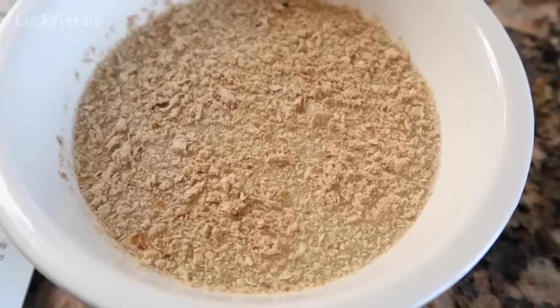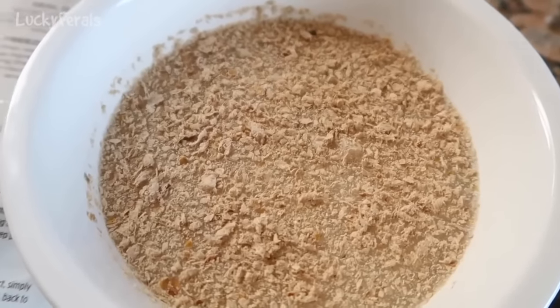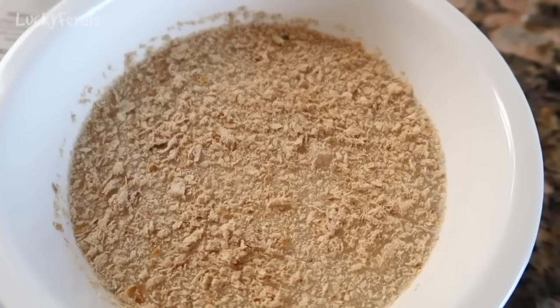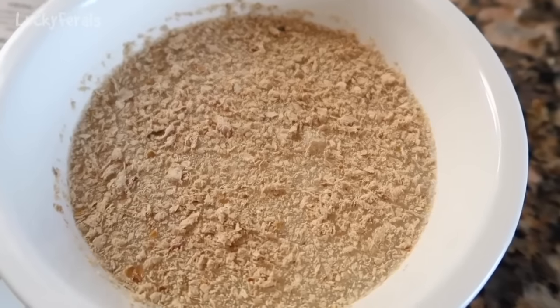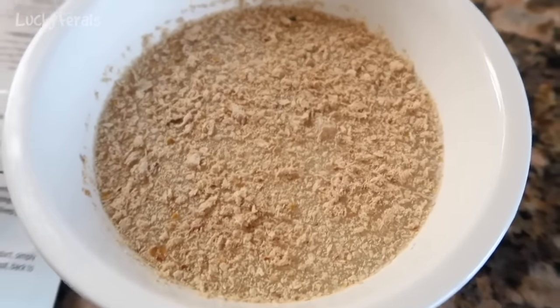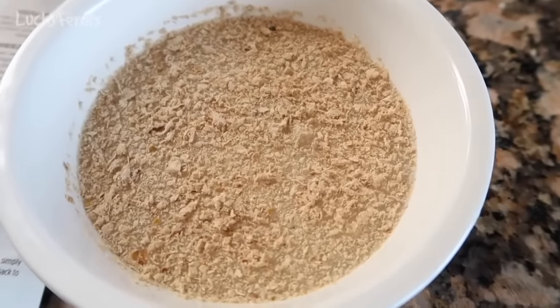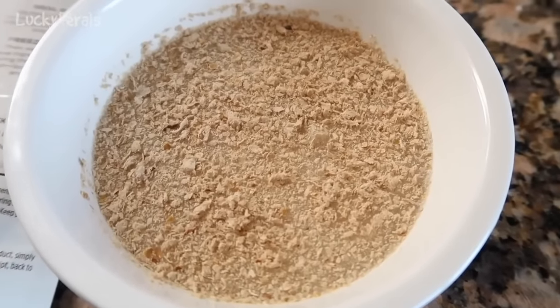This is what it looks like. All of the crumbs have kind of risen to the top of the water, and I can't stir them in. They don't easily dissolve like that, but they should reconstitute. So let's see what happens. Right now it is 9:54 a.m. I am going to put this over to the side. I'll put a cover on it and we'll come back in a few hours and see what's going on.